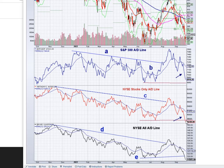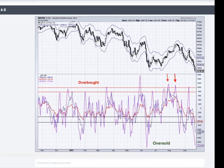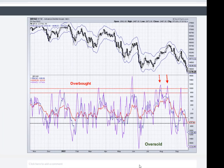The Stocks Only AD line did break to new lows, and as I noted earlier in the week, the NYSE All AD line has been leading the way. It also has broken its bullish divergence support, this line E. That's not a positive sign. Those looking for an oversold bounce shouldn't give up quite yet.